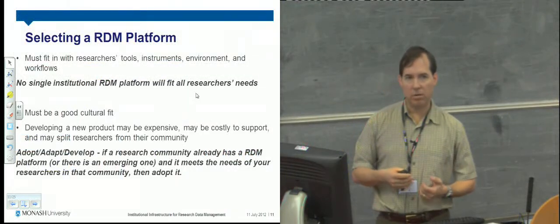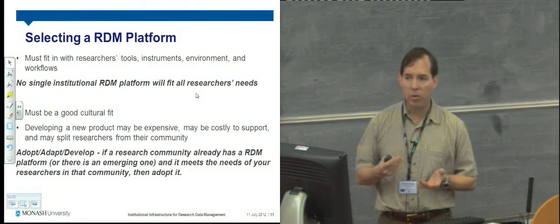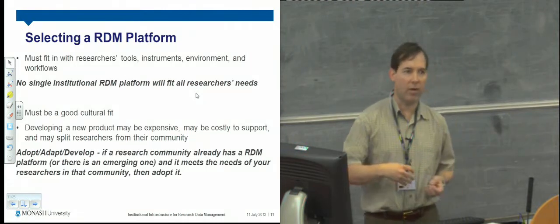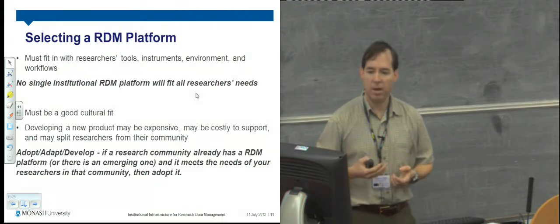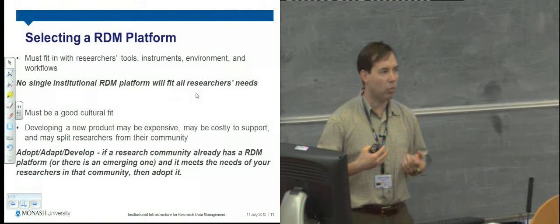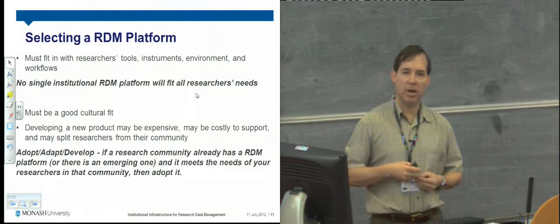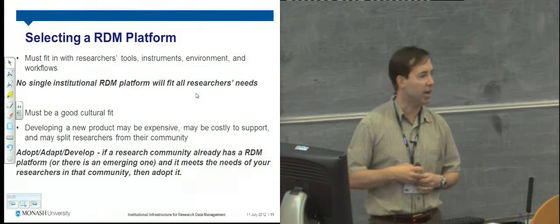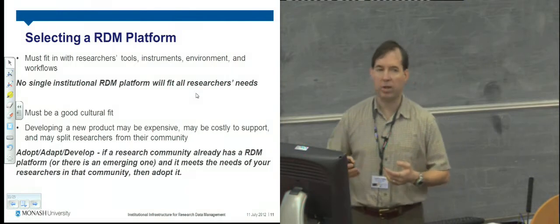So I'll first start with selecting a research data management platform. Now, we know that researchers have different workflows. They have different environments, and also very different instruments. So trying to provide one single research data management solution for all researchers at an institution is just not going to work. And if you've ever tried it, you'll find that there won't be many researchers that actually engage with it.